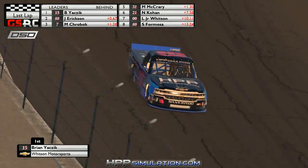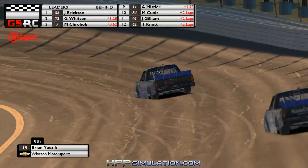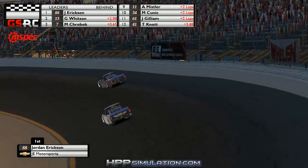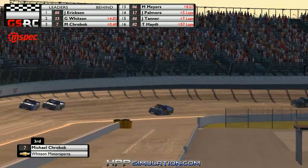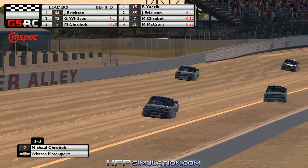Brian Jarzik is going to get in with a win here at Rockingham. What a race. Jordan Erickson second, and Michael Krobach, Mr. Where Did He Come From, will finish third. And how about Mark McCrary right behind him in fourth place?